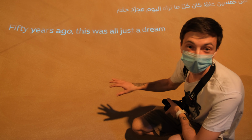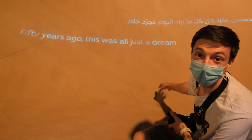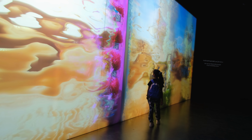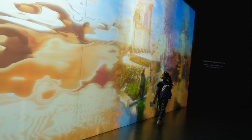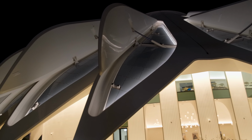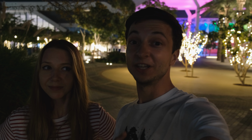Crazy. Just 50 years ago, Dubai was nothing more than just sand in the desert. And look at it now, one of the biggest and most beautiful cities in the world. Actually, we were here 9 months ago when we came to the first pavilion that opened, and we claim that the future is here. But Dubai is not focusing on it now. They're thinking 50 years into the future.